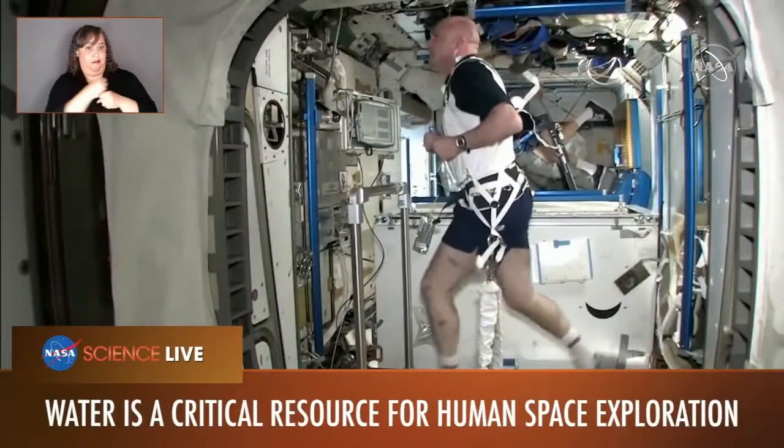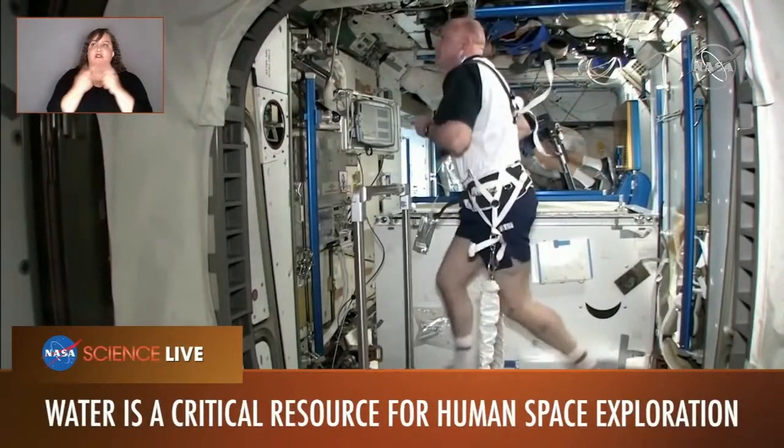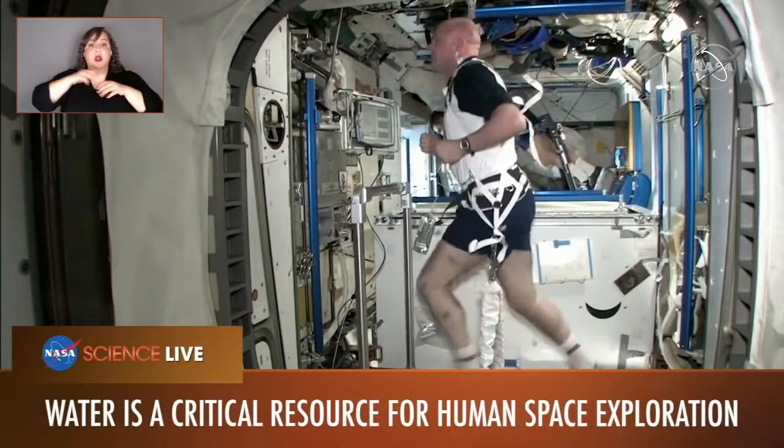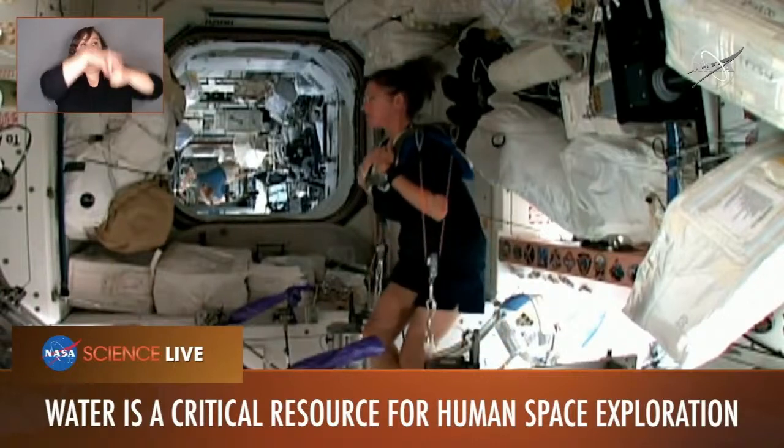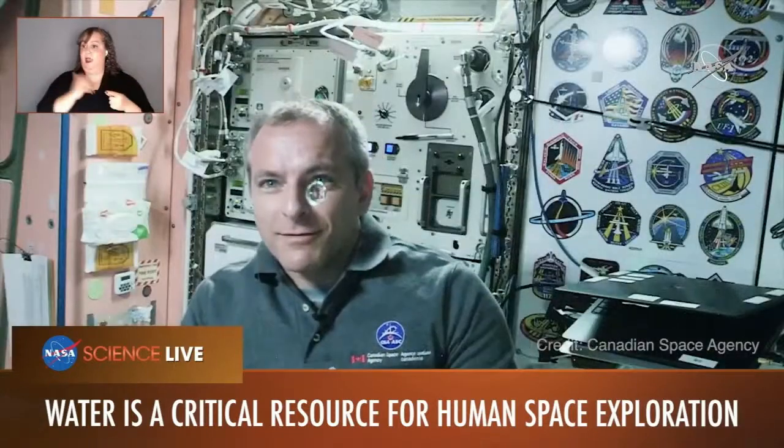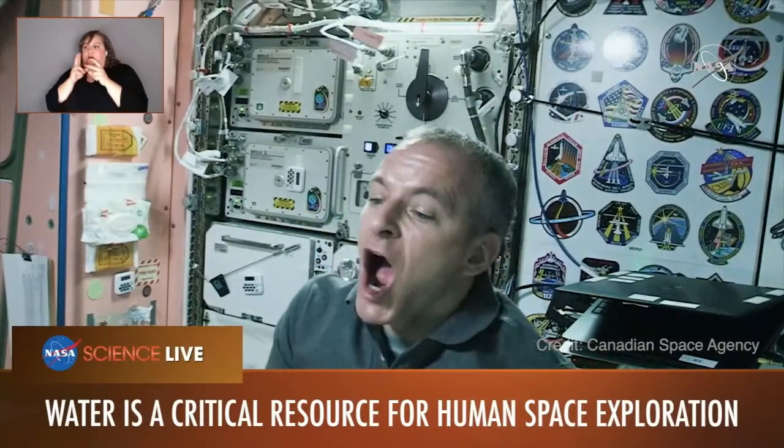If I run on the treadmill and sweat and wipe my face with a towel, I hang that towel up, and the air conditioning system will dry it out and pull that moisture out of the air. Our air conditioner will separate it, take the moisture out, and put it in our water system that purifies it and turns it into drinking water. Water is extremely valuable, and so it represents life to me.